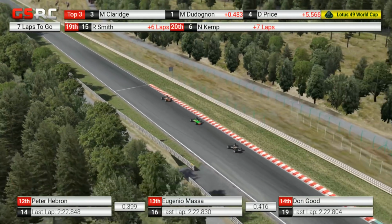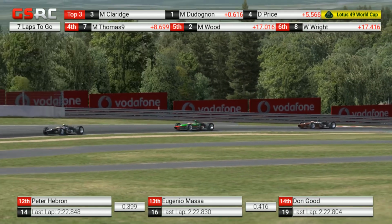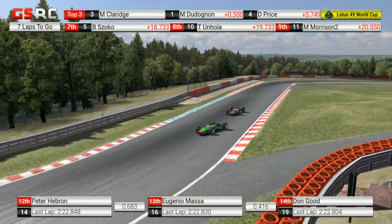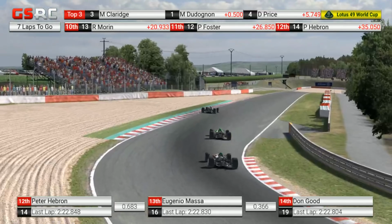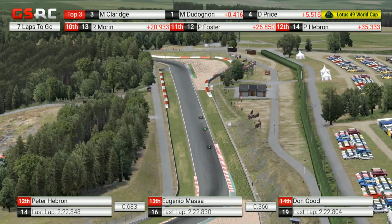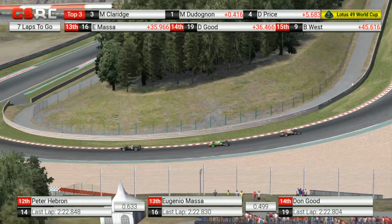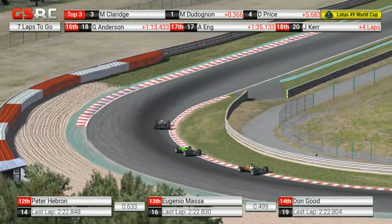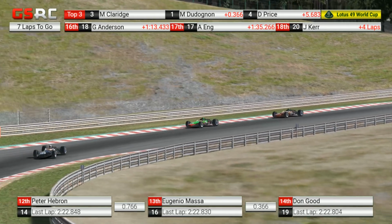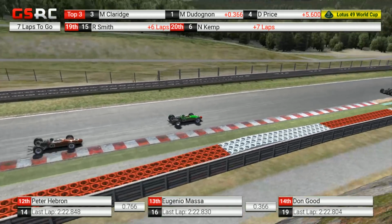Let's go ahead and talk about this battle that's a little farther back. This is Peter Hebron racing in 12th, being chased by Eugenio Massa. And Don, tell me something good. These guys all racing for points in the Formula 2 Championship. Yeah, they're having a great battle with the 3 of them. Really under a blanket again. Not as close as we've seen the top drivers so far, but having a good scrap on their own. Boy, we really need triple screens to give you the whole story of what's going on. There's racing everywhere as we watch these guys.